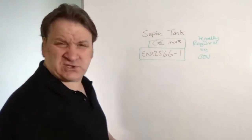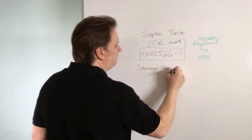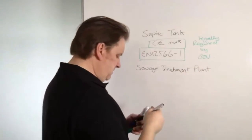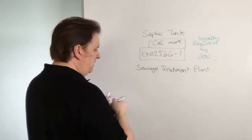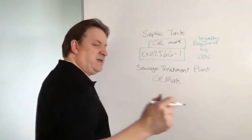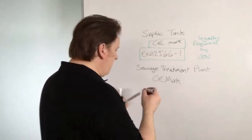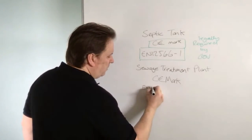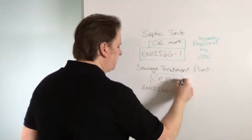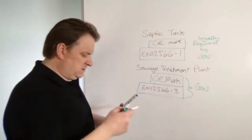All right. So for a sewage treatment plant, it's very similar, but the slight difference is this. Again, it needs a CE mark. Looks like a pound sign, but I can't remember whether the E is just an E or looks like a euro. But anyway, doesn't matter. So a CE mark, and it needs the EN12566-3 certificate. So those are the certificates that are required for a sewage treatment plant. They're required by the UK government too.